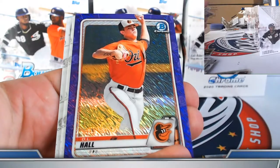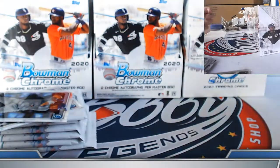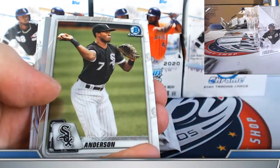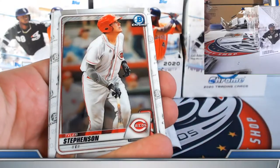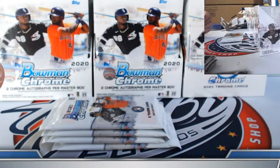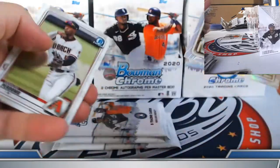Zach Allen rookie base, purple shimmer DL Hull. Murphy base rookie, Miguel Amaya, AFL prospect. Dustin May rookie, Edwards. Refractor rookie AJ Puck. That puts the Puck spot on the board.